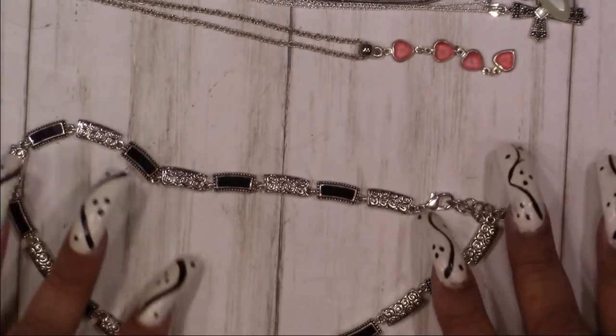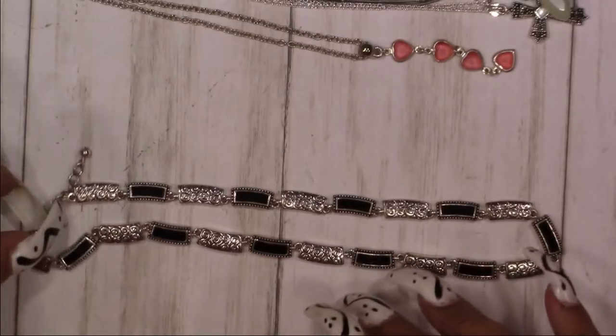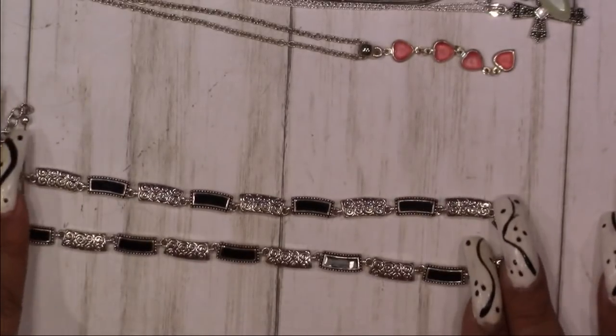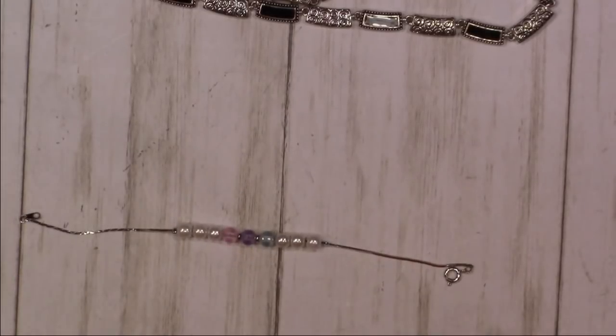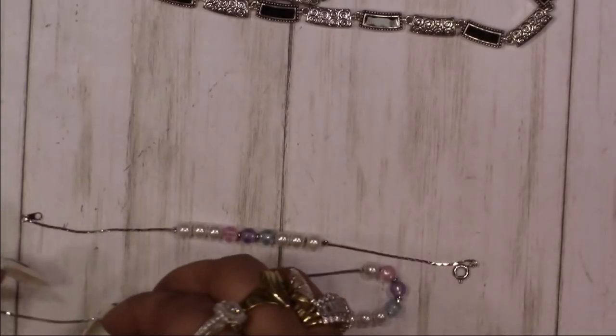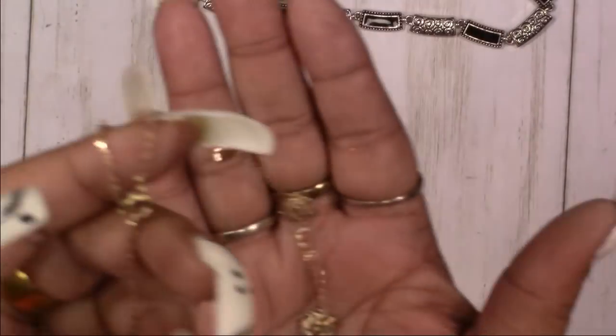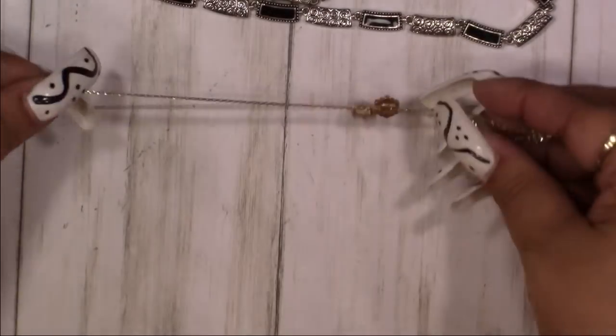This is really pretty. Very sophisticated. I don't see any marks on it. It's not made by anyone in particular, but it is very, very nice. It's a beaded bracelet. Kind of matches that one necklace we just saw. Here it is. Yep, matches perfect. Cute little matching set. Beautiful flower necklace. Very pretty. It's very dainty. No markings. Very pretty though.